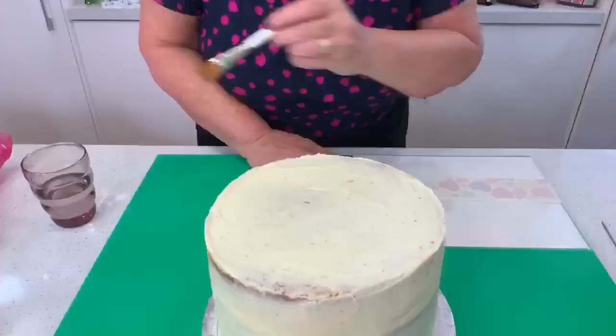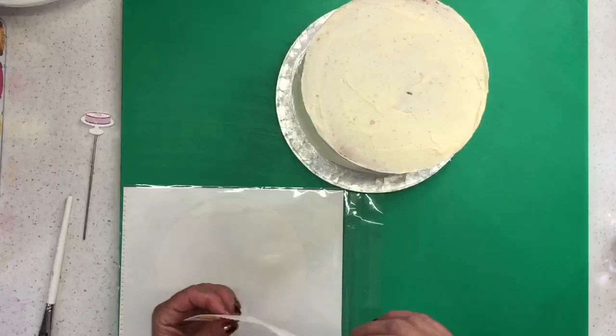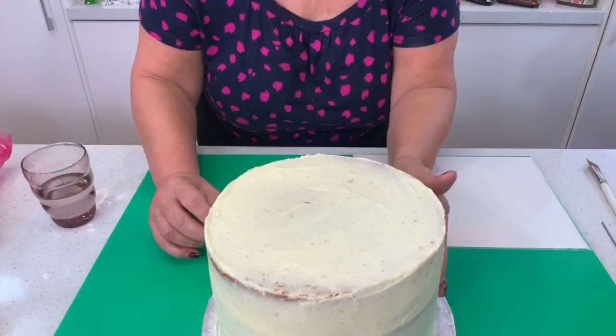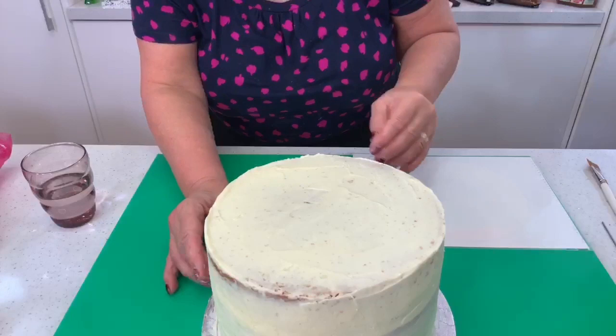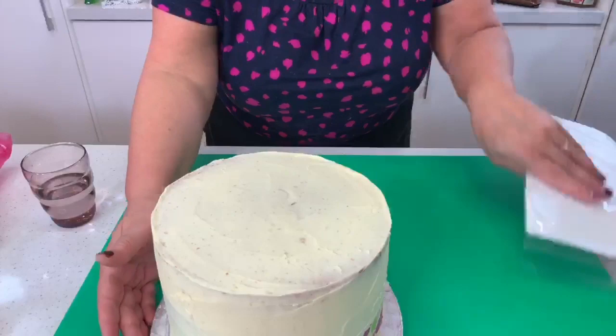But you've got to get enough on the edges for it to stick. I wouldn't have thought you would need that much on. On icing, it's all right, but on buttercream it's different. So I'm going for the bottom of the cake. You need to pull the cake towards you a bit so the camera can see. Right, perfect. Thank you.